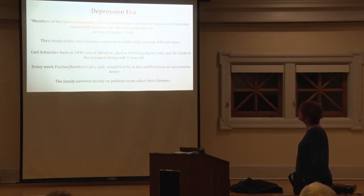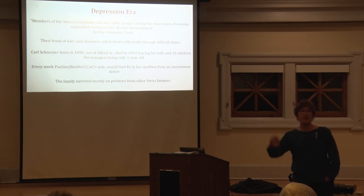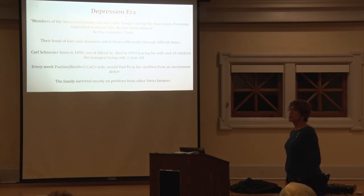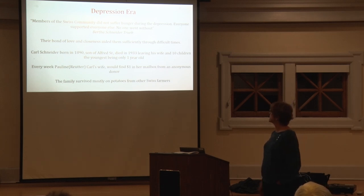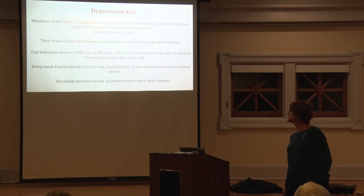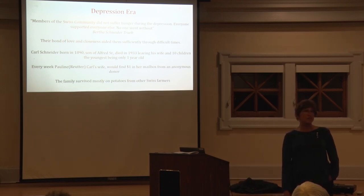Their bond of love and closeness aided them sufficiently through difficult times. There is a story of one family. Carl Schneider, the son of Alfred, died early, leaving his wife and 10 children, the youngest being only 1 year old. And every week, Pauline, Carl's wife, would find a dollar in her mailbox from an anonymous donor. And the family survived mostly on potatoes from other Swiss farmers.